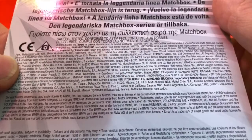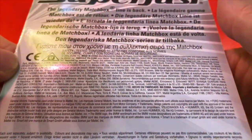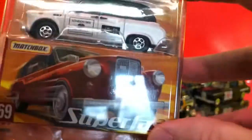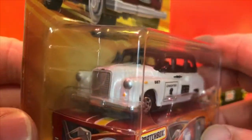A quick look around the back. It's all in French, more or less. Well, a multitude of languages. Is there a little bit of English in the middle there? But it does say 2005 on there somewhere. Very nice piece, actually. If you look, it's absolutely fantastically decaled up.